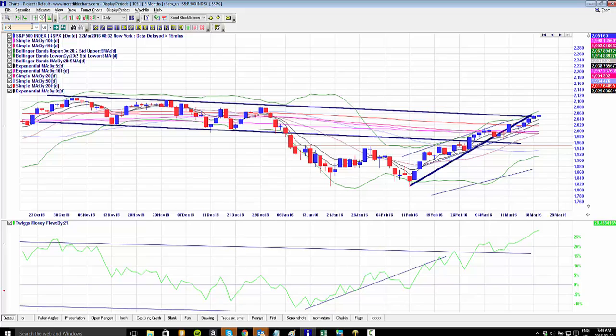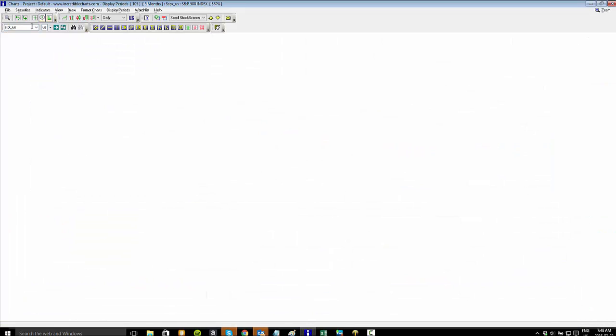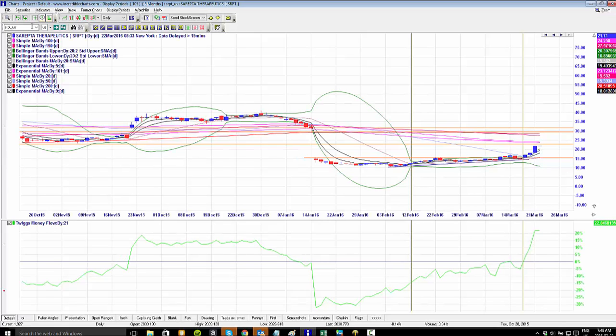Obviously, the big one to talk about is SRPT. I mentioned that this was my favorite stock, one that we'd bought long back when it was at 11 and change. I sold those calls last week, then cycled back into new calls yesterday morning, and picked up the May $15 calls. I was also holding the June $15 calls, but cycled back into the May ones. And those did extremely well.